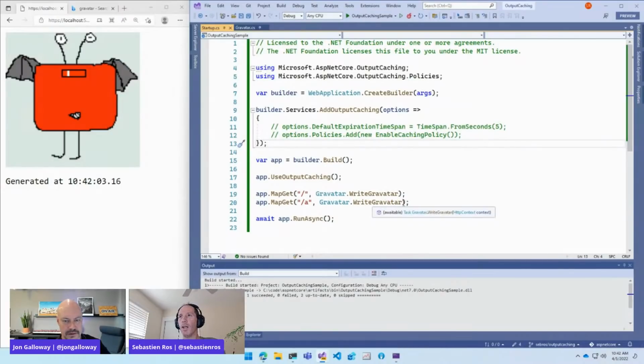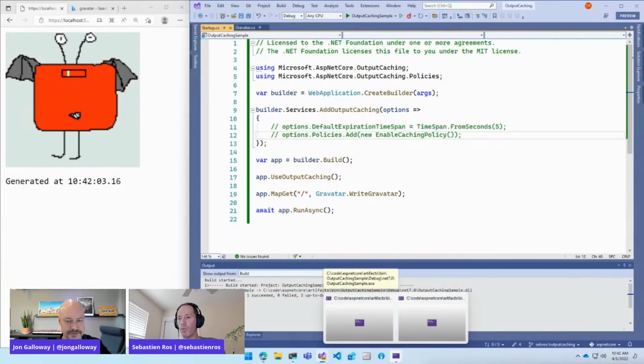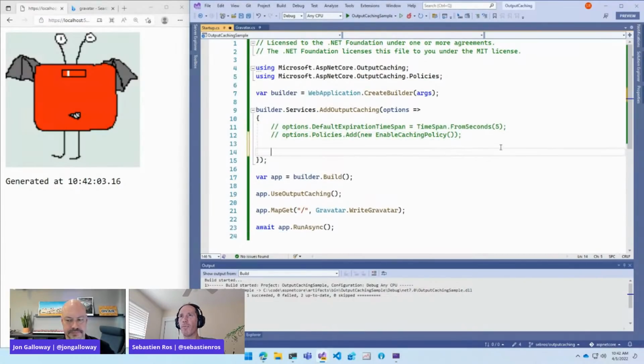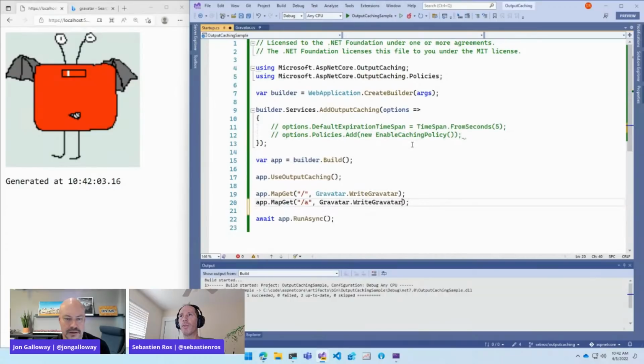So here, I showed how to have it enabled by default, but that's maybe not what you want. So I keep it this way. Something that you mentioned earlier is when you want to use micro caching. So on top of policies, what you can do with this middleware is define a profile. Because when you want to set policies, you might not want to redefine the same policies over and over again for each endpoint.